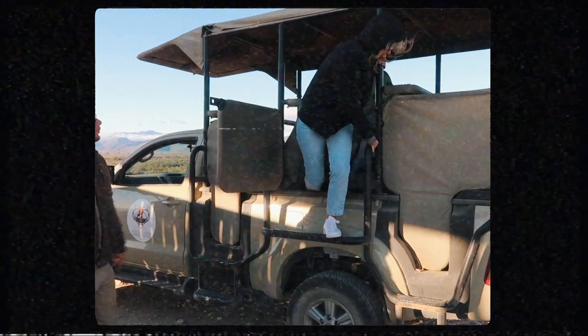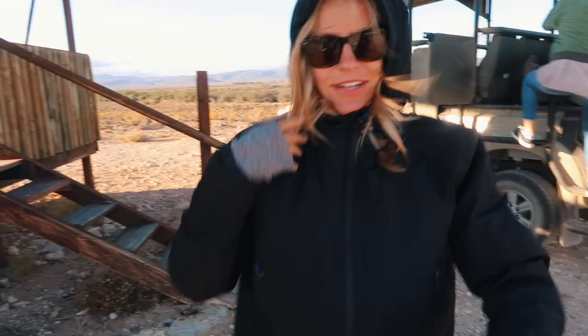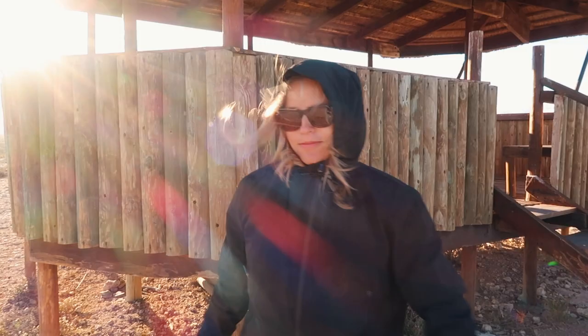Let's go. So cool, it's pretty much a private game drive because it's just the three of us. I'm looking very stylish, but I'm very... We've just come to the first stop to enjoy the tea.